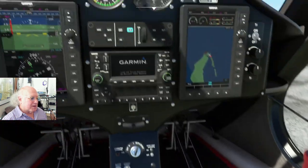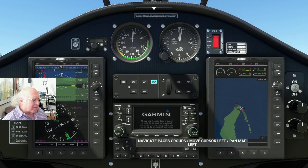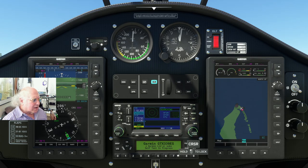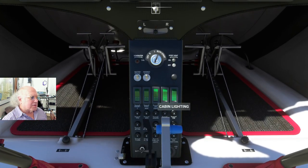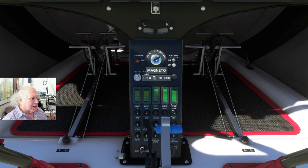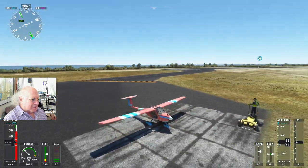Pitch trim. We don't need to activate currently. Okay, avionics are coming on. Let's get our Garmin booted up. We can turn that on. Things okay there. I think we're ready to start the engine. It did fire right up there, as you can see.